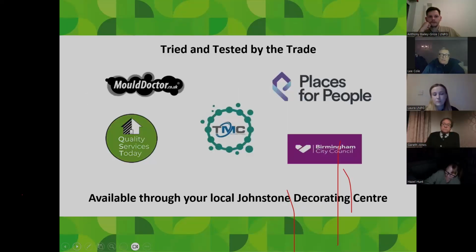And so some of these are our clients: Mold Doctor, QST, and TMC. They're specialist mold treatment companies who all use our products. Our two biggest social housing clients are Birmingham City Council and Places for People, who are the biggest social landlord, as I understand. This slide's really just to give you a little bit of confidence in that, we wouldn't get to work with these people if our products didn't work, and they do.